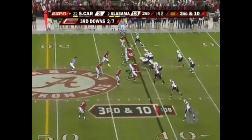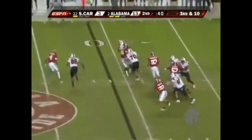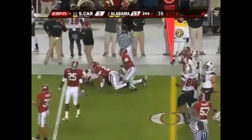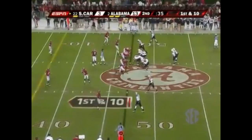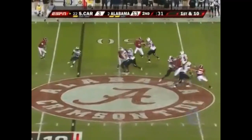Missed his last 5 passes, and now he's forced into a 3rd and 10. And this time they'll just run a draw play and see if they can get the first, and they got it. Kenny Miles, his best run of the night. Yep. Miles picked up 12 and got it into Alabama territory. Now back to the gun with 33 seconds to go.